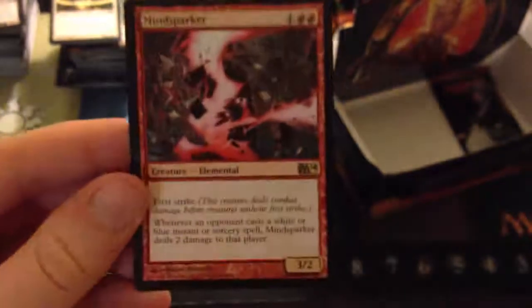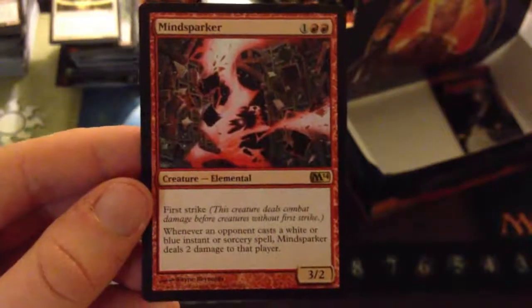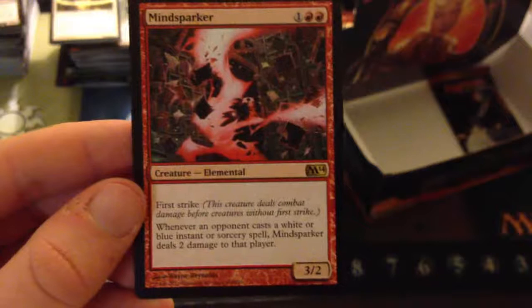But Sliver Token, Mountain, rare mythic is a rare Mind Sparker. Double red and 1. It's a 3/2 with first strike. Whenever an opponent casts a white or blue instant or sorcery spell, it deals 2 damage to that player. So that's another one of the wedge hates. Sengir Vampire, Tenacious Dead, and Woodborne Behemoth are the uncommons. Then we have Striking Sliver, Deadly Recluse, Mind Rot, Liturgy of Blood, Divine Favor, Dark Favor, Chandra's Outrage, Trollhide Fog, and Claustrophobia as the commons.